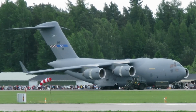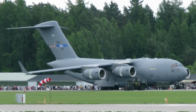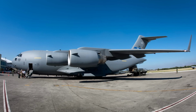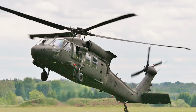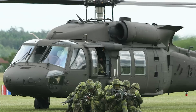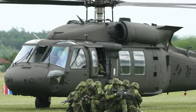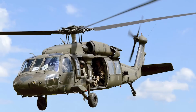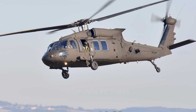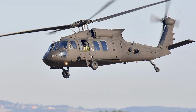It has a top speed of 950 kilometers an hour, and its unit cost is roughly between $200 million to $220 million US. Continuing with the trend of the US manufactured aircraft, we have the Sikorsky UH60. The Sikorsky UH60 Black Hawk is a 4-bladed twin-engine medium-lift utility helicopter manufactured by Sikorsky Aircraft. It has a top speed of 357 kilometers an hour and it has a range of 583 kilometers an hour. And the unit price is approximately $21.3 million US.